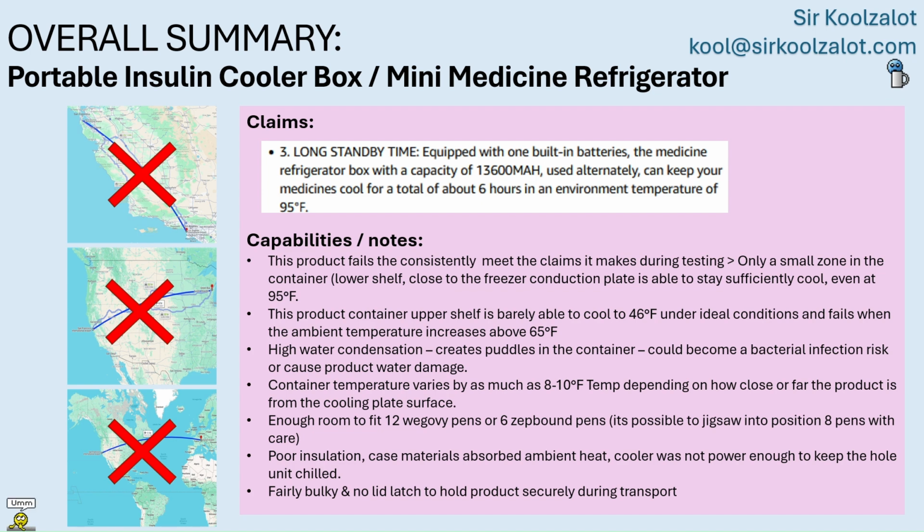On the plus side, there was quite a lot of room to store product. However, it's unfortunate that room is not fully usable for long-term storage needs because of the lack of consistency and reliability of its ability to keep temperature. The product overall, I think, was made of fairly poor material insulation-wise. As you increased the ambient temperature, the cooling case was almost absorbing heat rather than reflecting it, so it was warm to the touch. I think the cooling system was basically not powerful enough for this particular mini fridge. The case seemed a little bit overwhelming for it in terms of absorbing heat versus reflecting it.